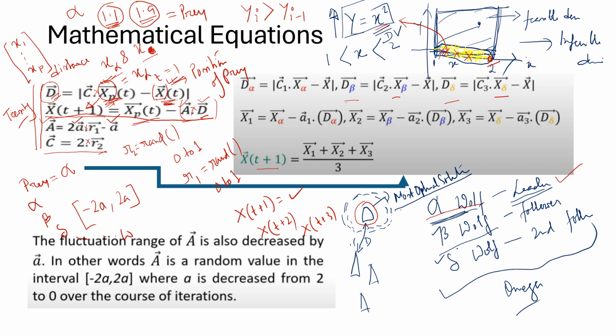Now you'll say, how is it possible, because I am using the same x? I will say no. In the new iterations, you are not using the same x's. First of all, you are neglecting all those 96 x's that are unfit. You are moving ahead with the three best fitted x's, because the better solution of x is already earmarked for the position of prey.